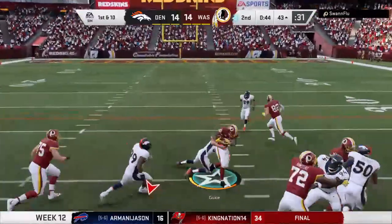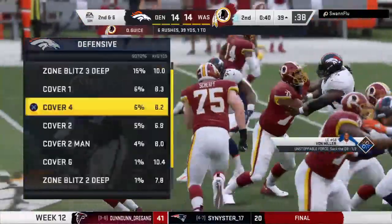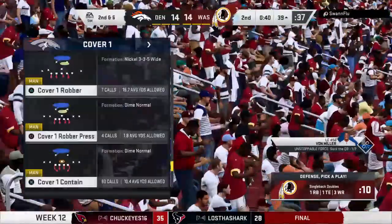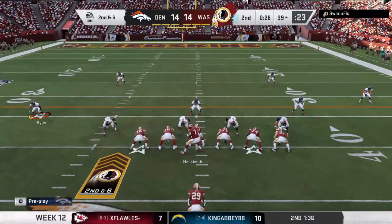It's Geis on the counter. Justin Simmons up from his safety spot to make the tackle. Typically, we think it's the strong safeties that are better tacklers, especially closer to the line of scrimmage amidst traffic. But in this case, how about the free safety coming up and making the big-time play?